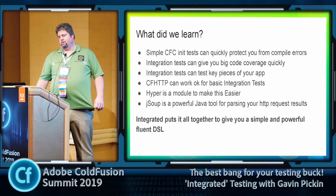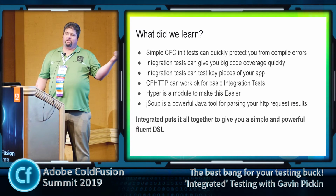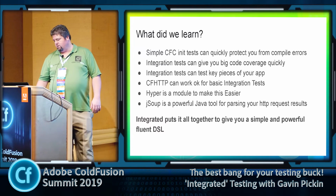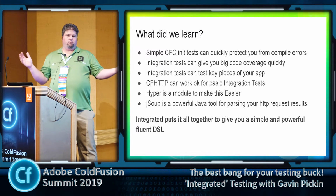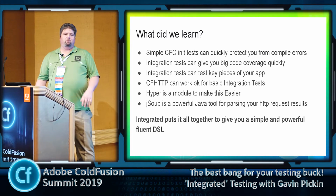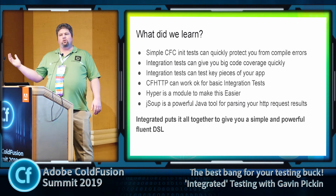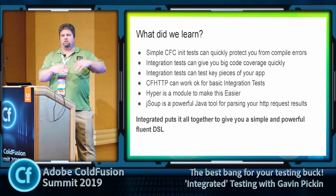So what did we learn? We learned that a simple CFC and init test can quickly protect you from compile errors like that. That'll save you a lot of headaches, not so much runtime errors, but at least it'll keep you that far. Integration tests can give you big code coverage quickly, make sure that the apps are doing what they should, and make sure that the key pieces of your app are actually working the way they should. CFHTTP can work for basic integration tests, but like I said, if you're going to start passing around cookies, it's a little more work. I mean, you can do it. Ben Nadel has a blog post on it, of course, so you can just steal this code and use that.